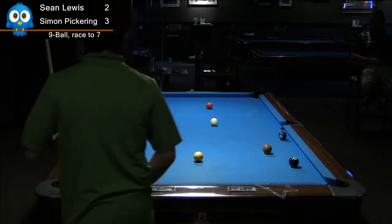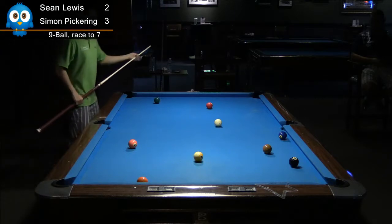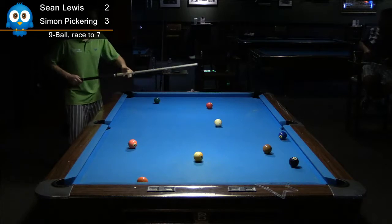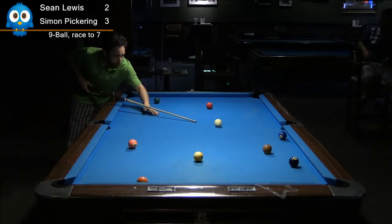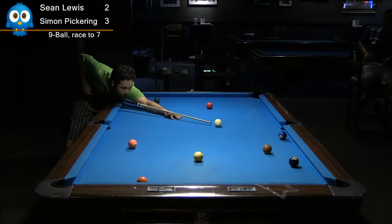Did he get there? No, he didn't get there, but at least you know you're hitting the balls well when you have to really put that kind of a stroke on that ball and have it still... I mean, that ball wanted to stand up and look at him for a second. And all week, guys have been doing that, hanging balls in those corners and stuff.